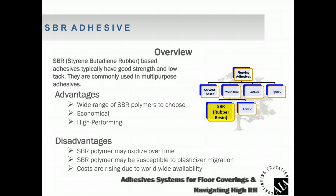Some of the SBR polymers, I should say most of the SBR polymers, can be susceptible to plasticizer migration. Plasticizers are added to resilient floor coverings like your vinyl floor coverings, whether they're solid vinyl, either homogeneous or heterogeneous. These plasticizers are added to make the vinyl products more pliable, more workable, more user friendly. The problem over time is these plasticizers can migrate out of the floor covering and they can affect the adhesive if the wrong adhesive was used or if the adhesive was not designed to have good plasticizer migration resistance.